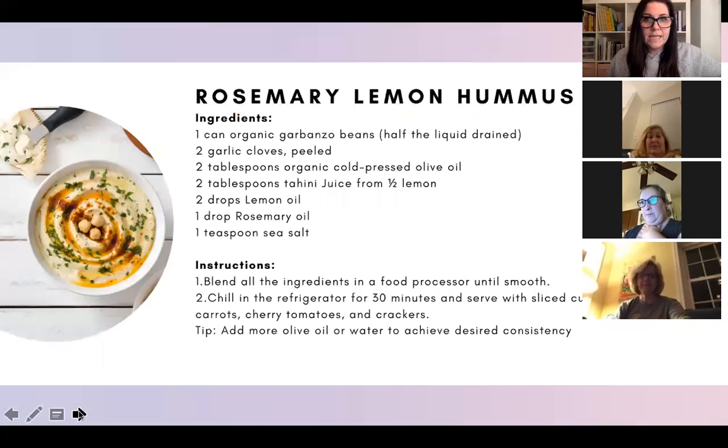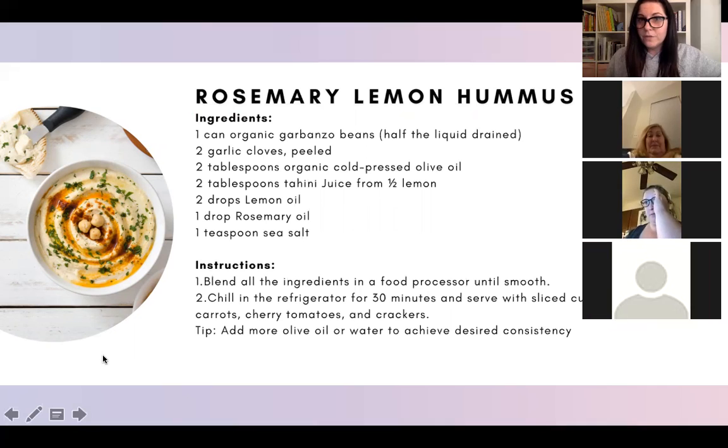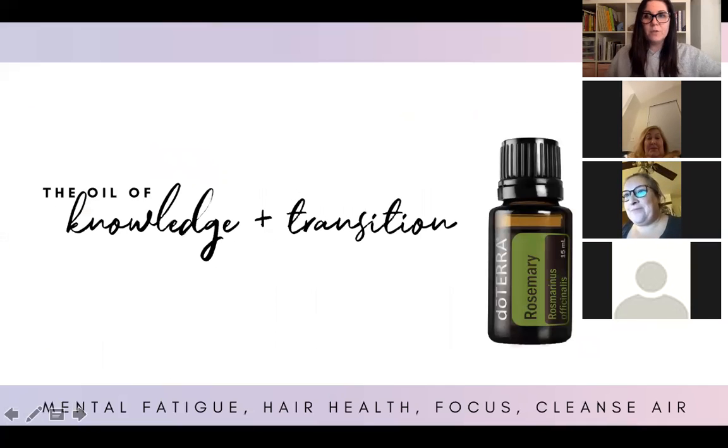All right, so there are some blends. And then you can make a little rosemary lemon hummus if you are so inclined to make hummus. It's a little labor intensive with the garbanzo beans and all that kind of stuff, but that's okay. Here's a little recipe, and I'll make sure that you get that in your ebook as well. Awesome. All right, and then we'll do rosemary.